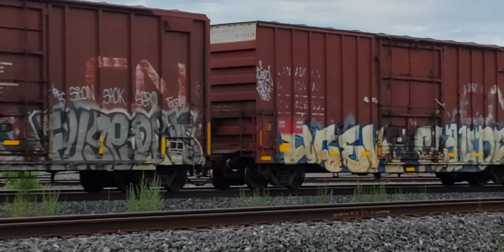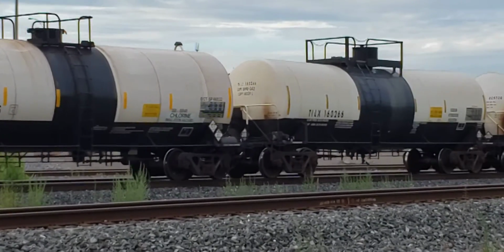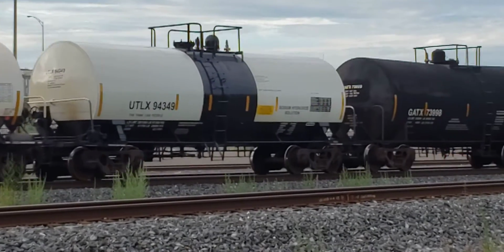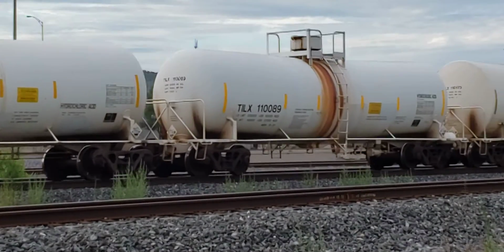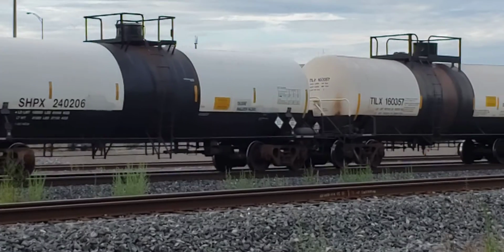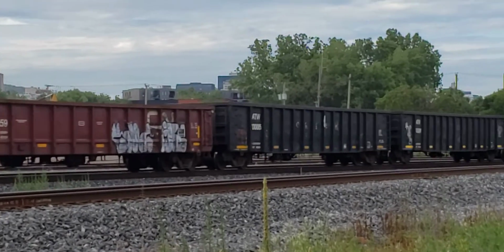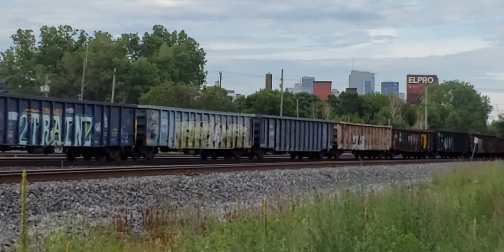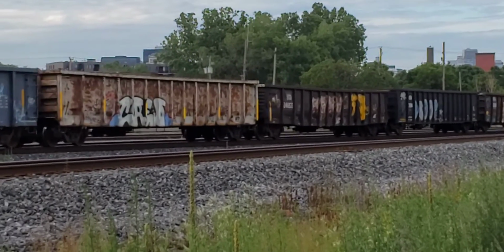The one drawback is that you have to shoot through the fence or stand on top of a concrete median strip. What do they call them? Jersey barrier. Either way, it's not very comfortable. But no worse than doing it at the park there, Argenson Park. And you can see the skyline of Montreal in the distance. And if I'm lucky, I'll get another train coming the other way.